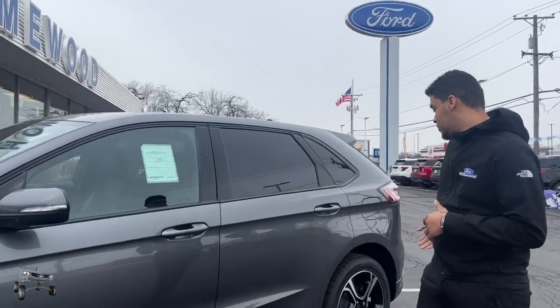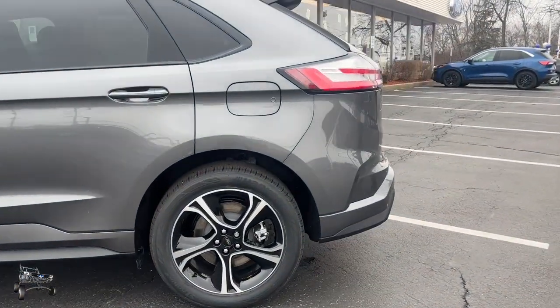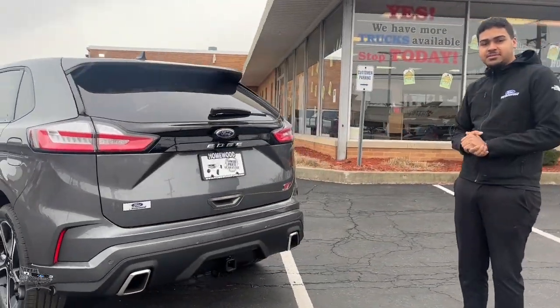Here you can see it has new rims for the sports appearance, as well as the chrome exhaust tips, as well as the tow hitch. Let's take a look inside.